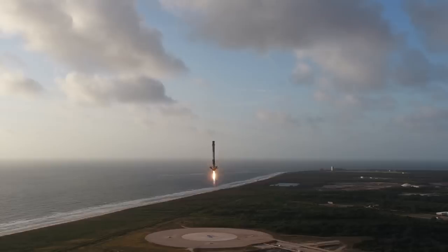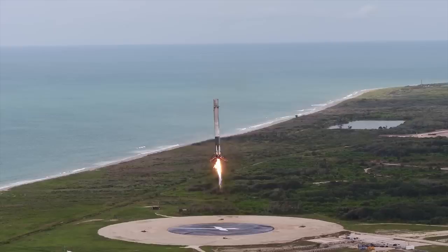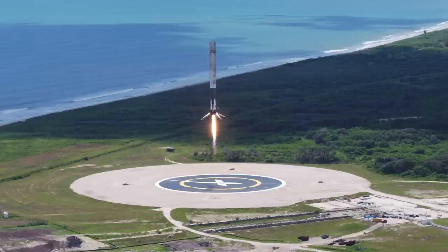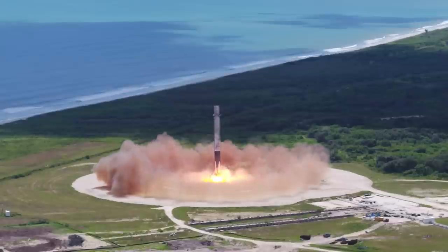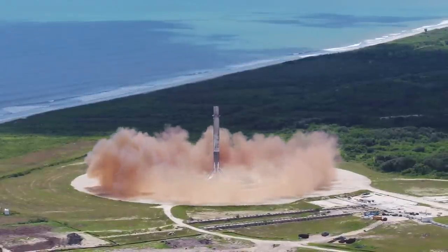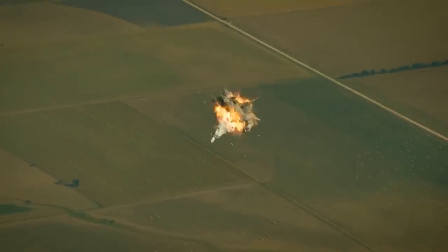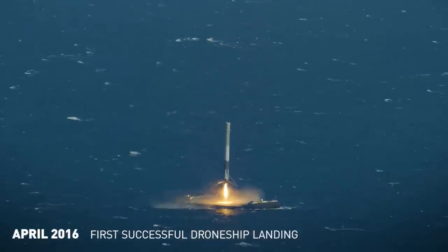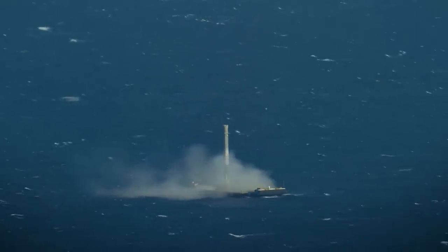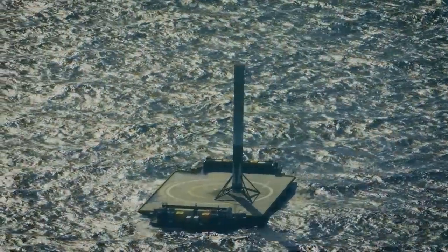Intending to reduce space transportation costs to enable humans to travel to Mars and colonize it, Elon decided to make reusable rockets capable of making multiple flights, unlike other rockets that could only fly once. After years of design, development, and revisions, the Falcon 9 was born. And in December 2015, the Falcon 9 became the first rocket to return and vertically land on Earth successfully.